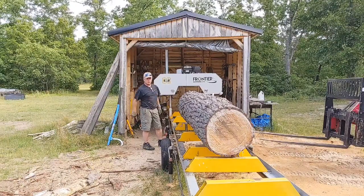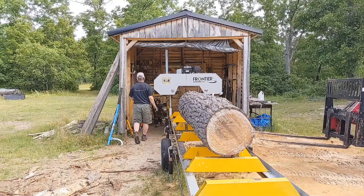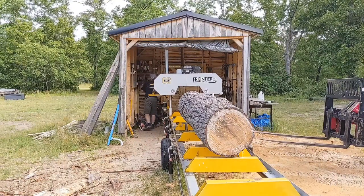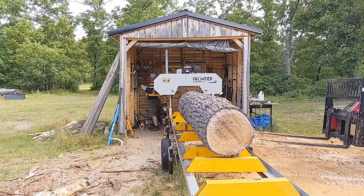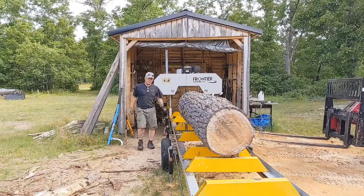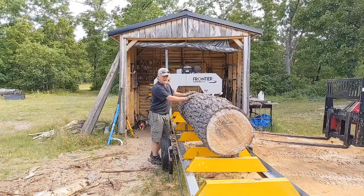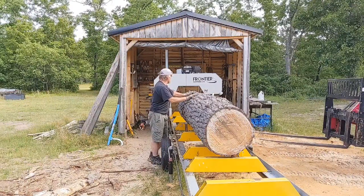I'll base everything on my cant size off of that. See what size cant we should get. Remember the math, 0.707. We should get about a 16-inch cant out of that 21 to 22-inch end down there. So that's what I'm gonna shoot for.